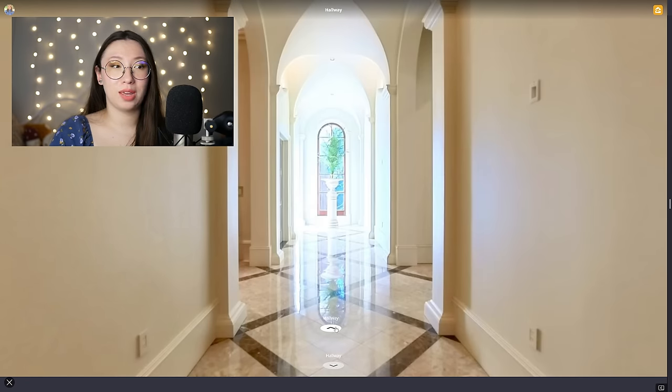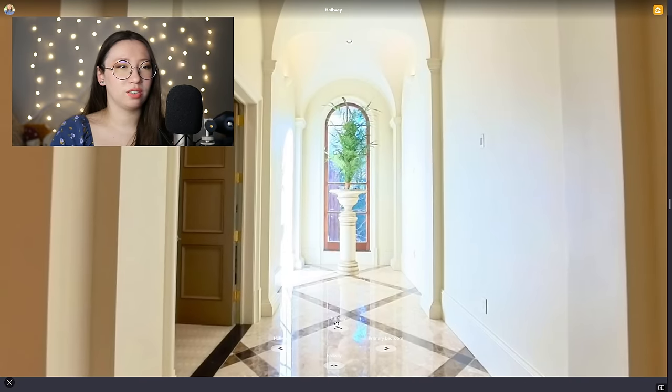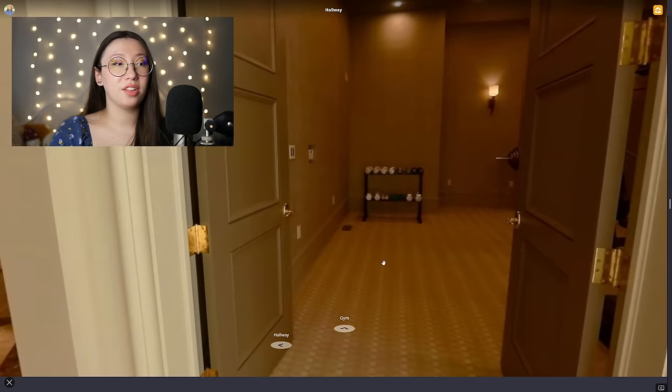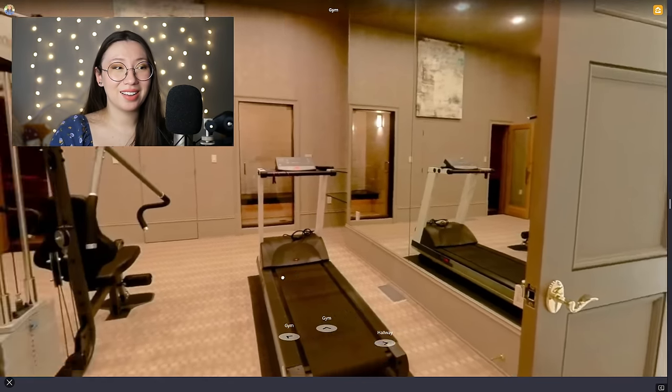Okay, and then we have the incredible primary suite on the end. I mean, look how gorgeous this is. I kind of just want to go all the way to the hallway. It's just really pretty over there. Oh, and there's a little gym over here. Just really nice.